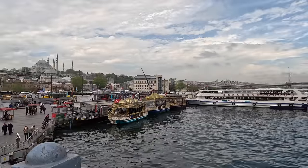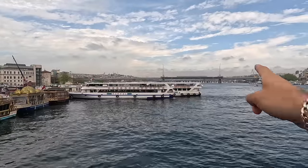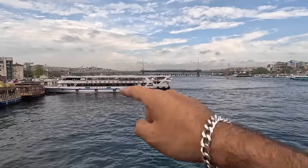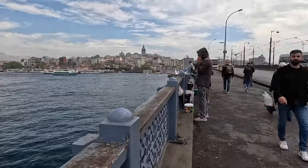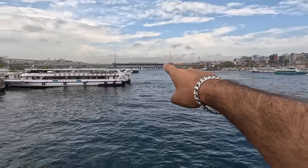So these are our views, guys. There's actually another bridge in the distance where the tram line goes, or I have to call it the metro line goes. Trams actually go from here, so this is the tram line for the bridge, and on the other side you have the metro line.